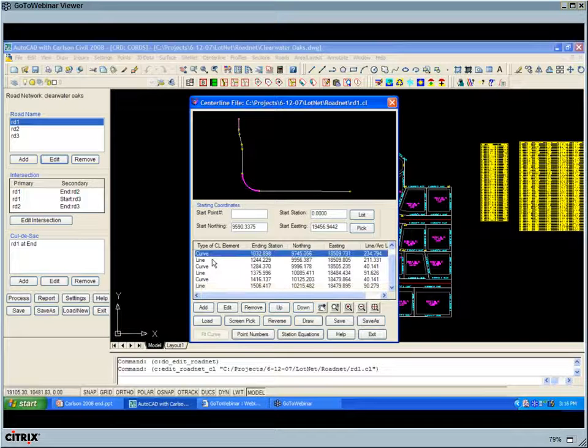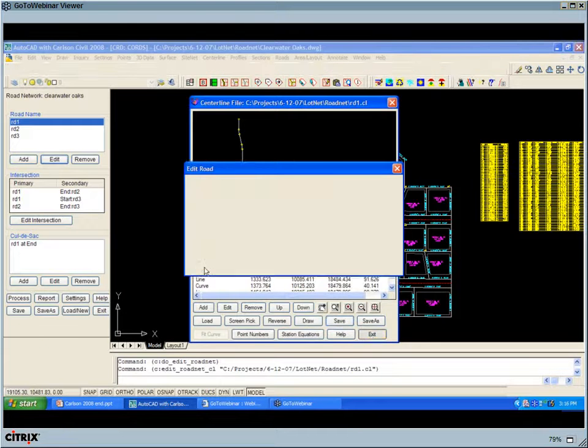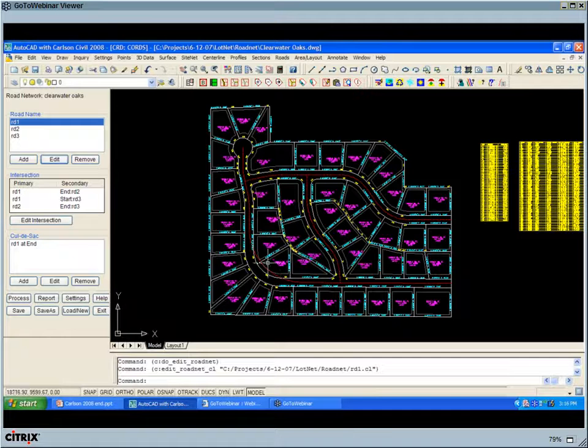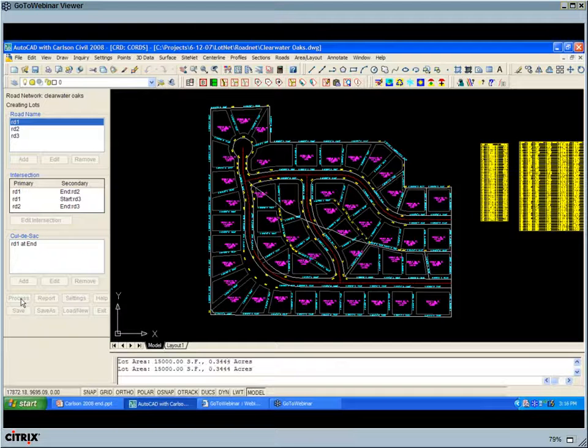Let's see what Scott's going to do in here. There's a center line, so maybe change a radius of a curve or something. I'm going to tell it to hold the PI, change it from 150 to 250, tell it OK, save it, exit, hit OK. You can see graphically how it's changed on the screen, but now when I hit process, you'll see my lots all adjusted and changed and relayed out in here. It's going through here, refiguring my lots out. That's awesome. It'll take a few seconds here for that to figure out.